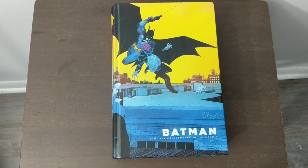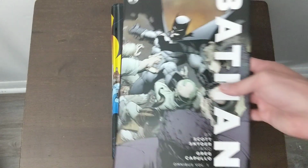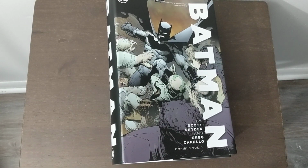So there you have it, Batman by Snyder and Capullo, Omnibus Volume 1.